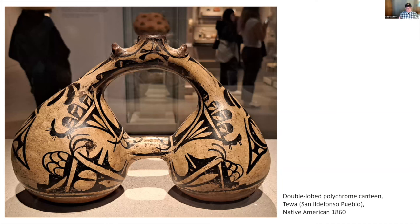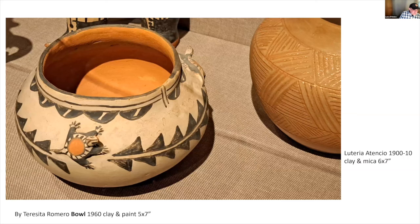Okay, and this is a double lobe canteen from 1860. I mean, basically, you can see that this would be fit over the shoulder so you could carry it when you're trudging through the desert and things like that. Okay. And the turtle, long life, preservation, perseverance.